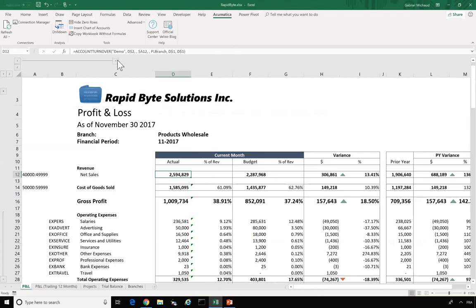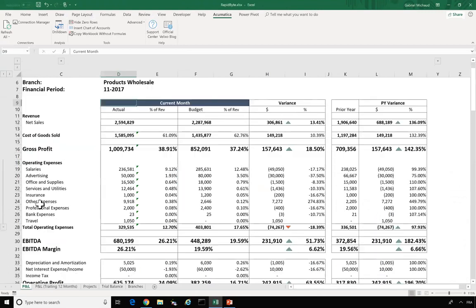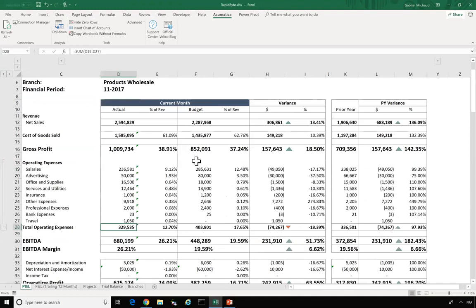But there's a few additional things that I would like to highlight. First of all, in terms of layout, you can see that we have a logo, we have borders and lines, we have groupings. So here we have total operating expenses, so I can easily collapse that just to see a summary and a total. I can expand it if I want to view more details. I'm using conditional formatting. So here, this green arrow, and you can also see the red arrow here, indicates that our expenses are lower than what was budgeted. So this is using a standard Excel feature called conditional formatting.